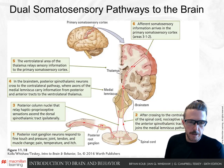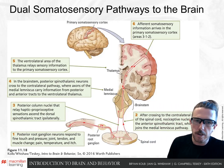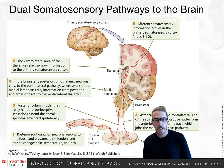In both cases, the thalamus receives this information in an area called the ventrolateral thalamus, VLT, and this relays the sensory information up to the primary somatosensory cortex. Here's the primary somatosensory cortex, which is actually composed of 3 different Brodmann areas that look different under a microscope because of different morphology. Okay, so pressure and touch doesn't cross over, immediately ascends, synapses, and then as it crosses over, joins the medial lemniscus up to the thalamus. Nociceptive information like heat synapses onto a neuron ipsilaterally, that axon crosses over and then ascends into the medial lemniscus before synapsing on the thalamus.